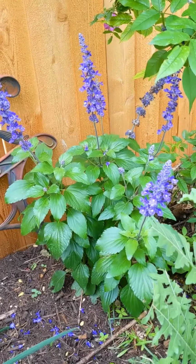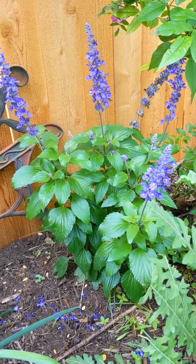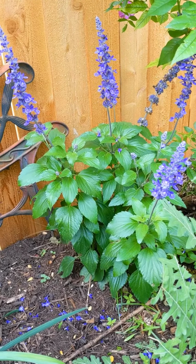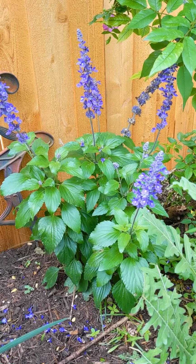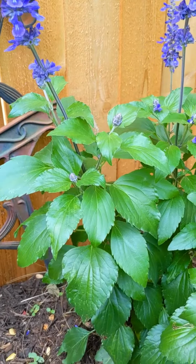One of the big differences I would say from its big cousin is that it's a much more profuse bloomer. It has a much longer blooming cycle, starts very early in the spring and then just keeps on going throughout the summer months. You see it's already loaded with new buds.